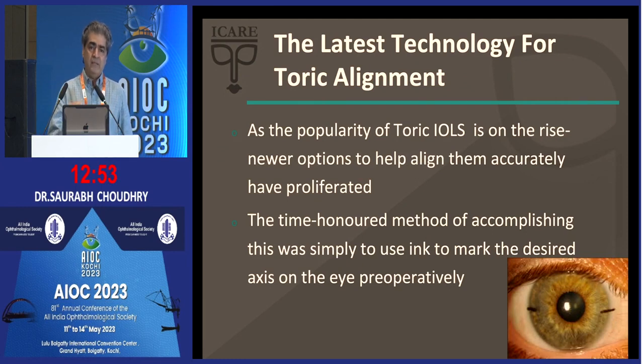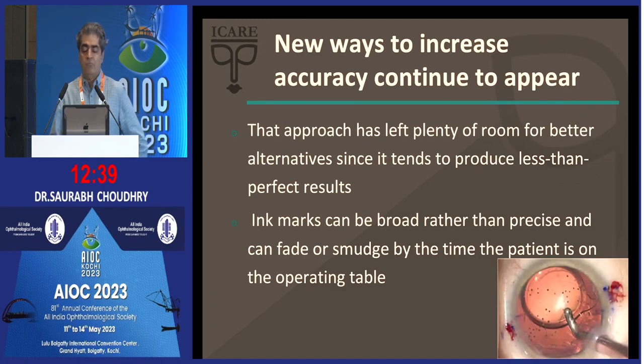But there is something better, and I'm here to talk about some of the technologies which are available in the market. I haven't done a very comprehensive review, but whatever is popular, I've tried to put across.